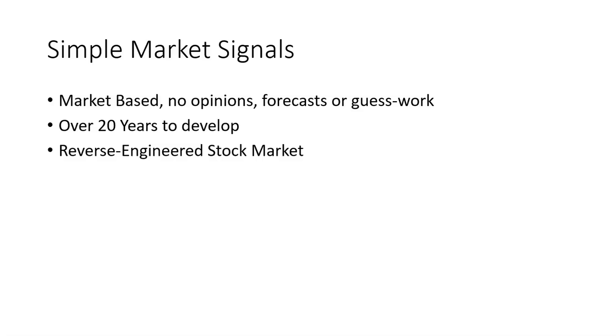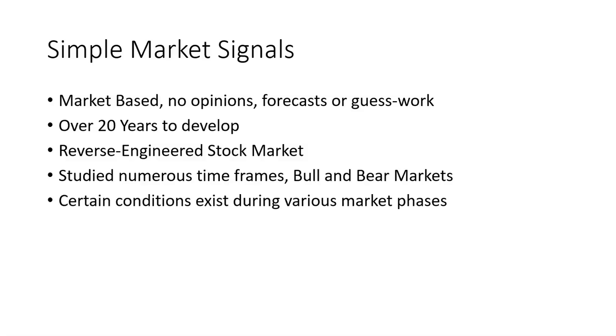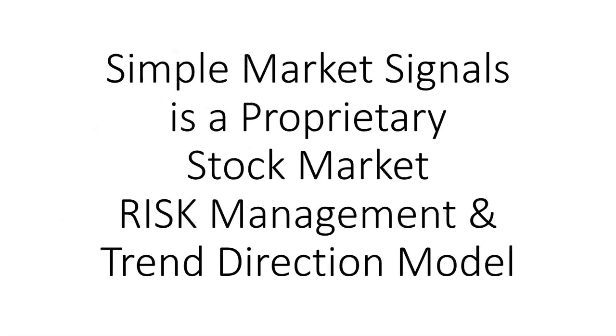I developed Simple Market Signals by reverse engineering the stock market, and I studied the stock market over numerous time frames, including numerous bull and bear markets. And what I found is that certain conditions exist during various market phases, and then I created simple, easy to understand signals around these different phases of the markets. And the thing is, guys, that most people don't know about or have access to the data necessary to do the research that I had to do to create this model.